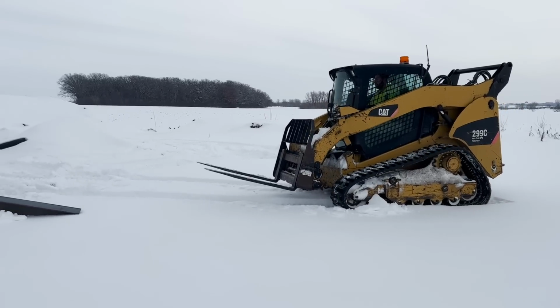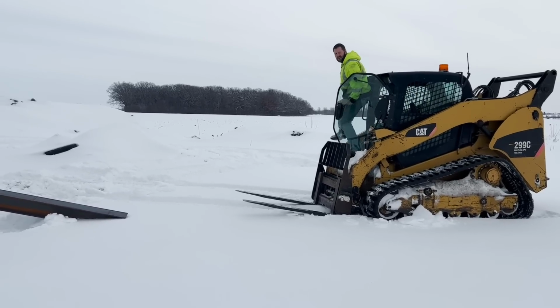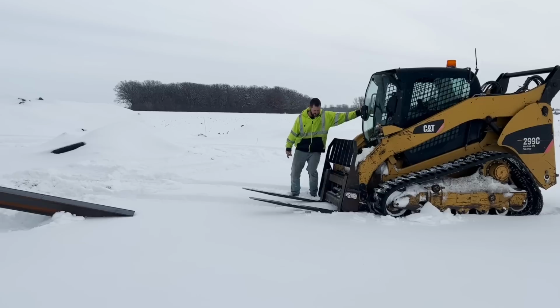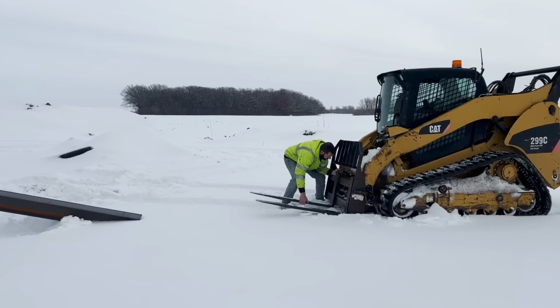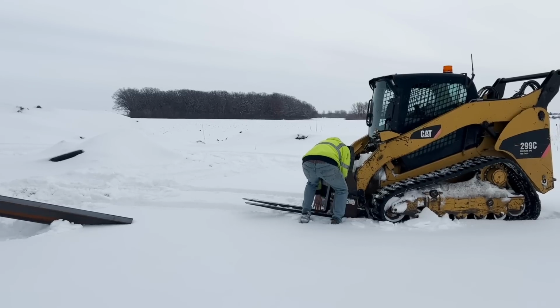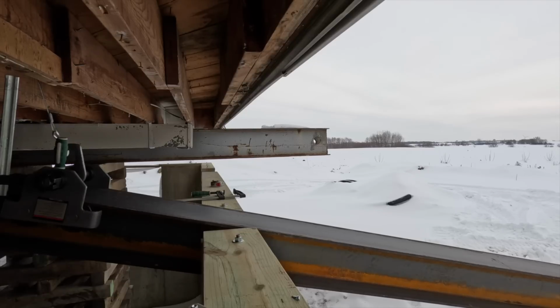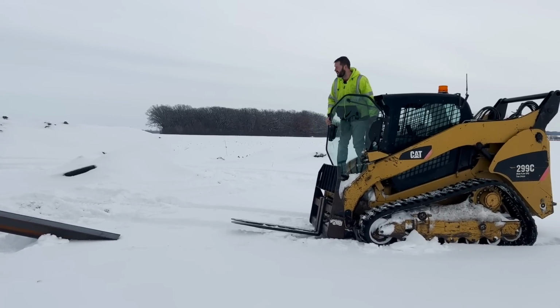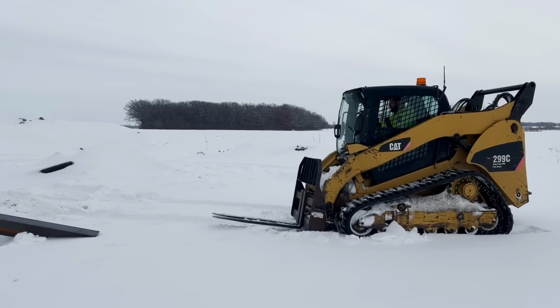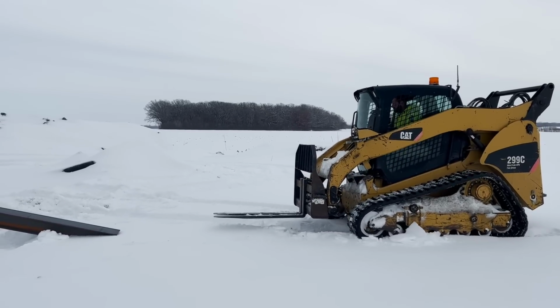Alright, now we're going to position these forks so we can grab the end of that I-beam. Whew, that was the hardest part, I think. Alright, you guys are going to go all the way to the center. Just like that. So once I pick this up, I gotta go pull that clamp, otherwise that clamp's gonna catch the rafters. Okay, back to action here. All right.